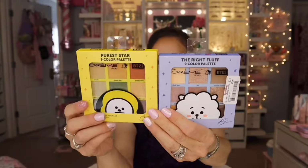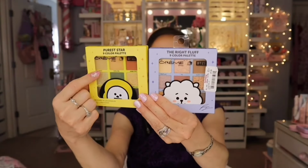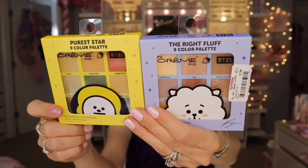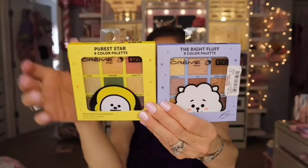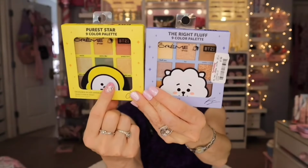All right. Okay, so here are the eyeshadow palettes. These are 12 pan, 9 pan. These are going for $7.99, which is such a steal. These are like $14.99 at the drugstore, depending where you live. But I did get Right Fluff and the Purest Star palette. I love the little characters. Here, I'll take them out of the package like the other one as well, but I'm not going to swatch it.